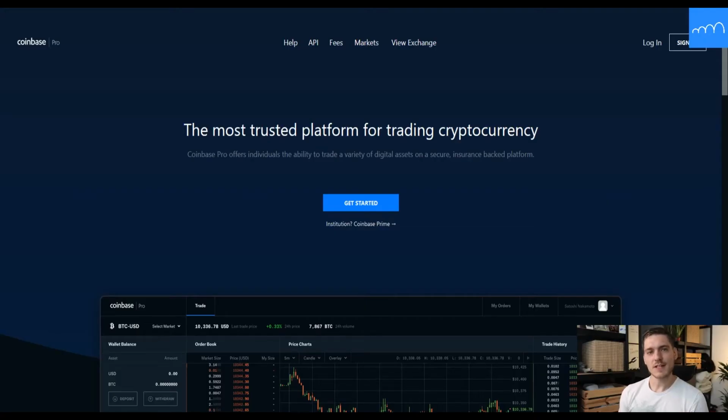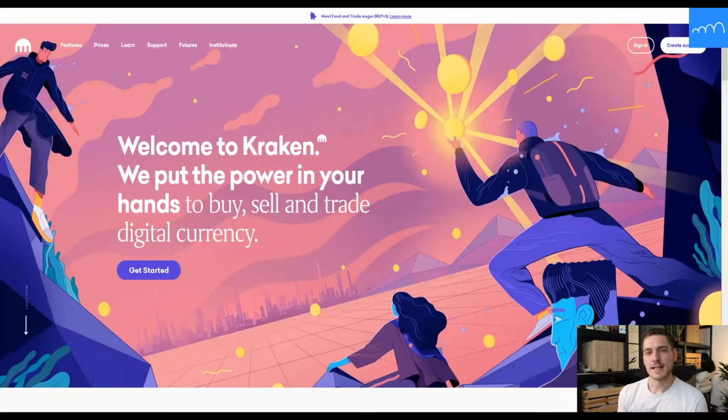So step number one is choose a platform. I personally use Kraken and Binance, but if you're a beginner, you could also definitely check out Coinbase Pro, which is this website over here. If you do so, then do make sure that you're actually using Coinbase Pro in that case, and not the normal Coinbase platform, because the normal one, well, it's very easy to use for beginners, but they also have very high fees. So if you'd like to pay lower fees, which of course we all do, then do use the Coinbase Pro version.